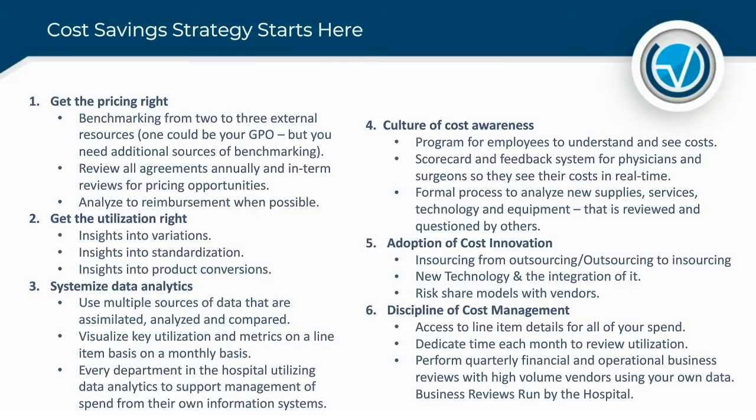Review all your agreements annually and in term for pricing opportunities. A lot of times, whether it's consultants or hospitals, they say, look, I'm going to wait till those renewals come up before we look at it. And at VIA, we say, no way. You should be looking at your agreements in term every year as much as possible. It's absolutely critical to get in that discipline and not do what most do, which is wait till those terms are up to review. You've got to be looking at your agreements in year 3 if you have a 5-year agreement, in year 2, in year 1 if you have a 3-year agreement.